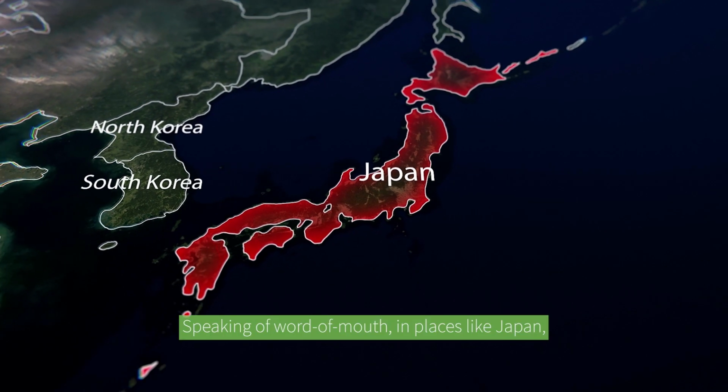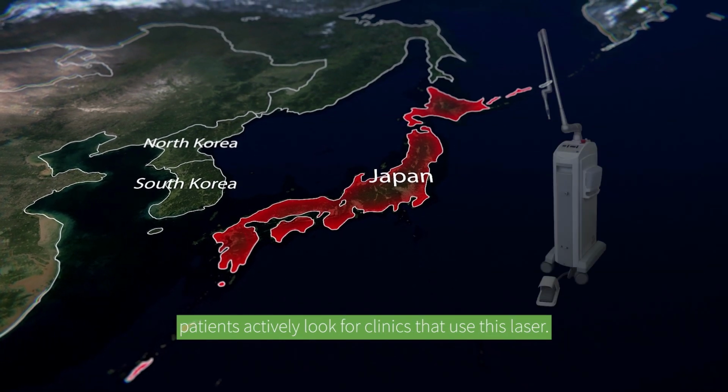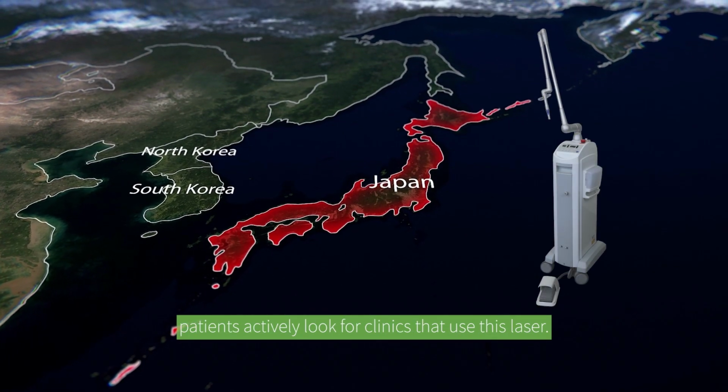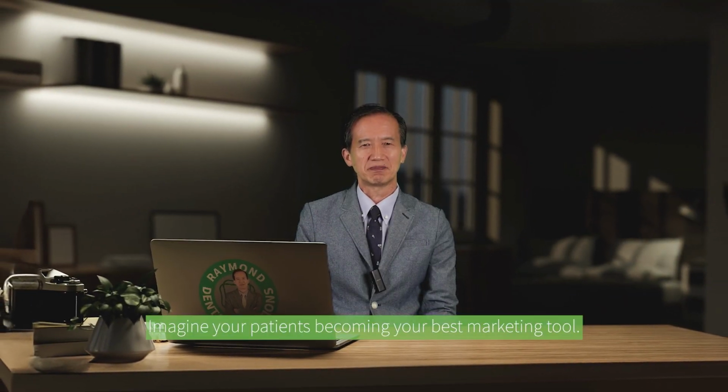Speaking of word of mouth, in places like Japan, patients actively look for clinics that use this laser. Imagine your patients becoming your best marketing tool.